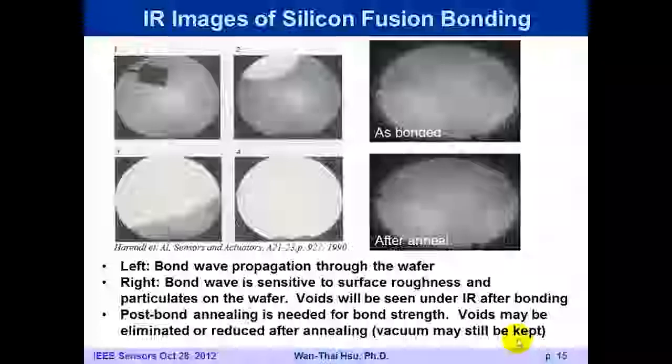Sometimes I want to also share with you some of the last bullet points I put here. After bond, if your wafer pair is bonded in a well-prepared, very clean vacuum chamber, once you bond this wafer, you still have good vacuum inside, instead of a small cavity that you design, it's this big thing. But assume this particle will not outgas. Assume, for example, this is a silicon particle. After anneal, you probably still get some vacuum here. May not be good, but may still be kept.